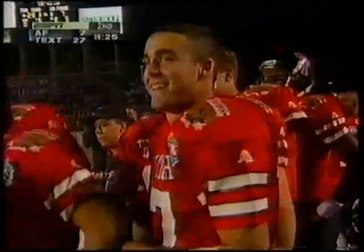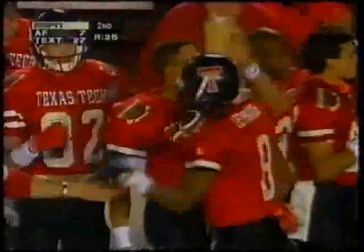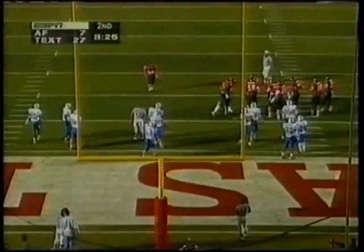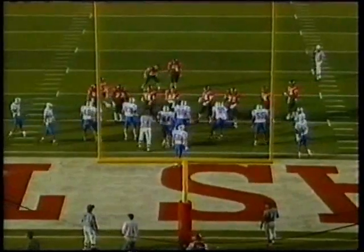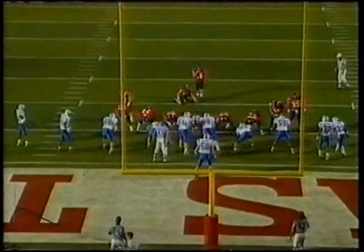Everything working well on offense. I tell you, the film study that I did watching this team play, I was very impressed. I haven't seen Texas Tech play a lot of football, but they are well coached, they are disciplined, and they have some outstanding athletes on this football team, and they just run a high-powered offense, and you know what they can do on defense. We're 8 minutes, 25 seconds till halftime.